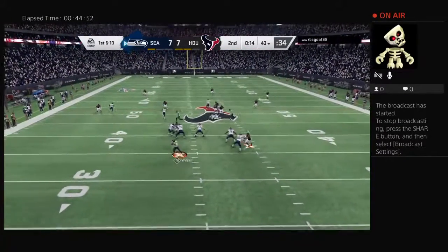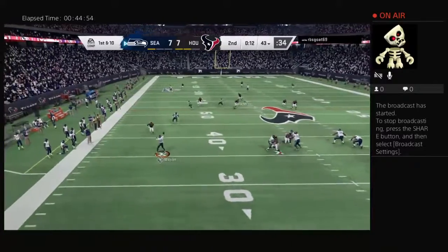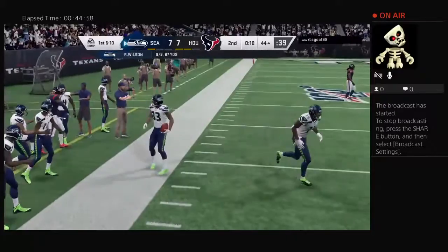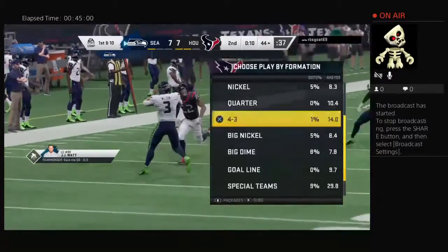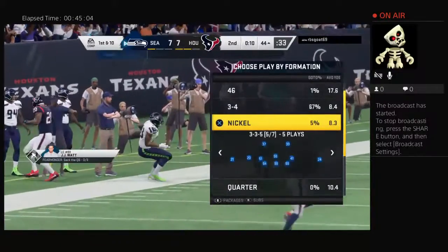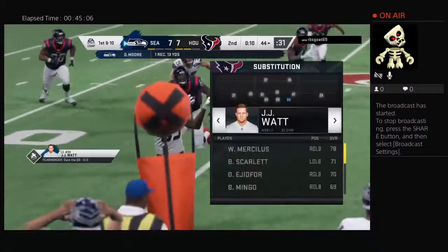On first down, Wilson steps away to his left. That one going to be complete to David Moore. And he gets this to the other side of midfield across the 45 before going out. First down, Seattle on a pickup of 13.